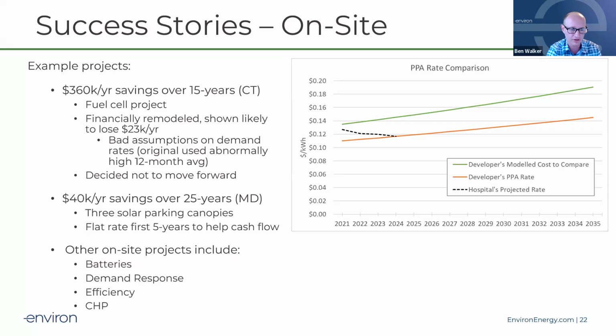Another success project there, the middle section, we have a Maryland client who's looking to save about $40,000 a year over 25 years, with 3 solar parking canopies. So they found a couple different properties and were able to contract that out. And the unique one there is the images on the right that you can see with the green and the orange. That is by far the more common approach, where we think you're going to pay this at some sort of regular annual escalator, and we're going to charge you this at some sort of regular annual escalator. We were able to work with the developer to say, we would feel much more comfortable if we can keep the rates flat for 5 years, and then escalate starting year 6. That really helped with the cash flow to improve the project, and they were happy to be flexible and work with us on that.